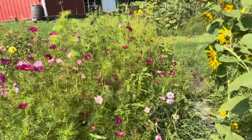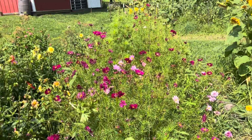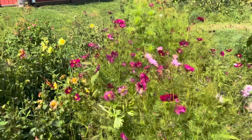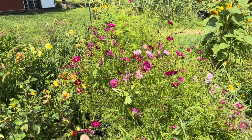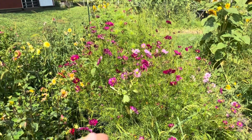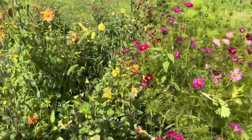So let me show you flowers. This is what we're getting ready to deadhead again. We're gonna start deadheading cosmos. When you plant them thick like this, their stems actually grow pretty straight. Of course, you have random ones, but you don't need near as much trellising, in my experience.